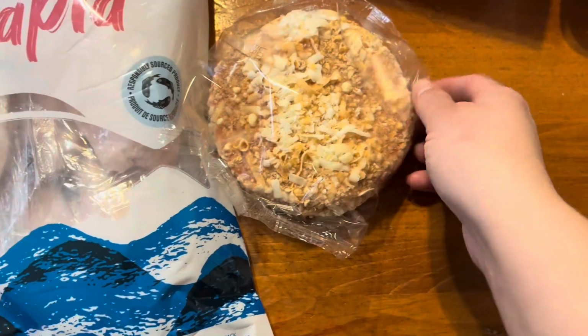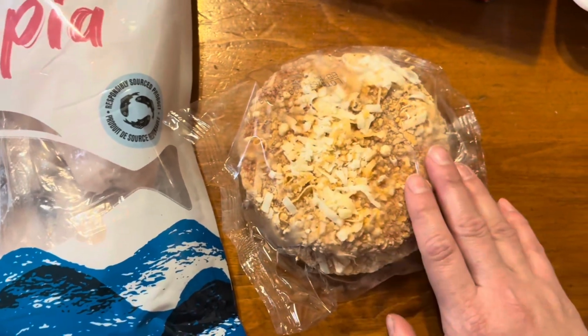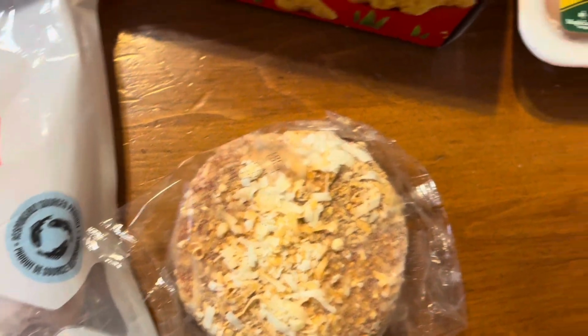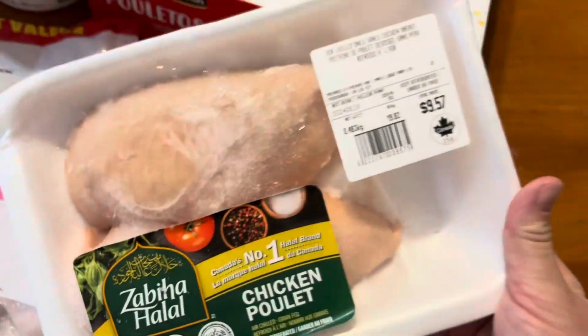We're trying. These I'm just going to save for school lunch boxes, just 2 little frozen pizzas. And we didn't really like this brand, so I won't be buying it again. But we will just save those for the lunch box. We have a 2-pack of chicken breast from the food bank. I am going to use that this week.